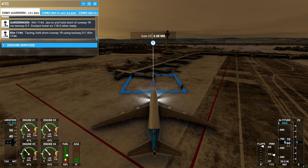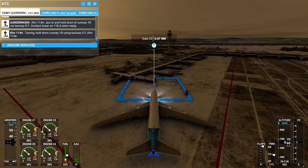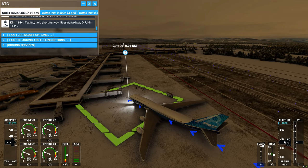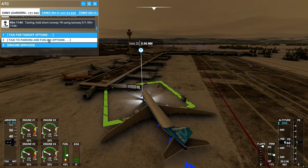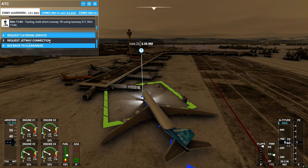You will see the box change colour when you're in position. Let's reduce the thrust now. We know we've got a very strong parking gear. So there we go. When we're on yellow, I think it's yellow, we can apply the parking brake. What have we got here? We've got ground services. There we go, look. That's jetway connection.